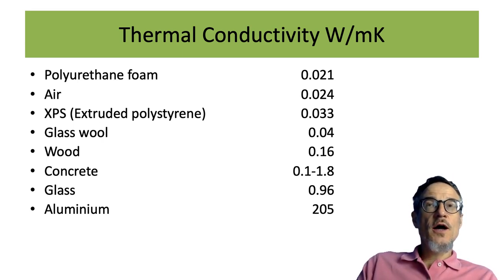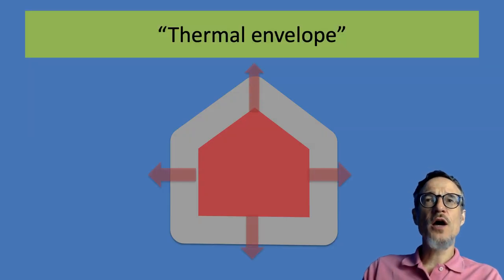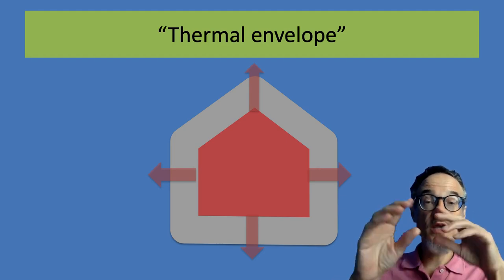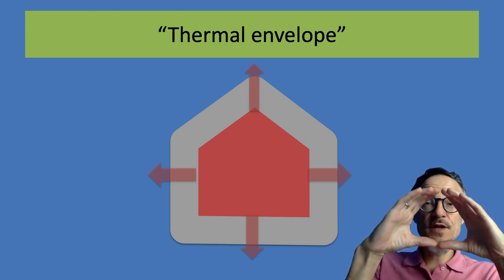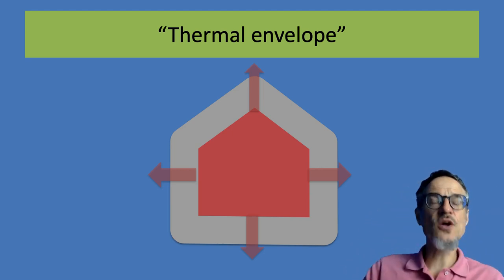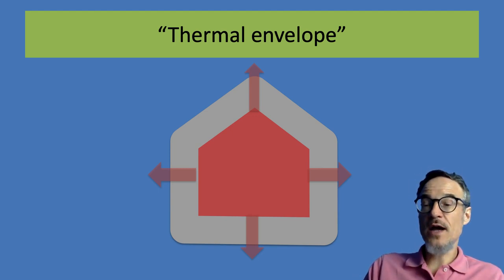So what we have then, if we're trying to make a warm house, we need to think about what's called a thermal envelope. So we need to wrap our house to keep it warm. So we keep the warm house inside and the cold outside. And we should be able to draw a line around the warm part of the house. That's known as the thermal envelope. And this is what keeps our house warm.